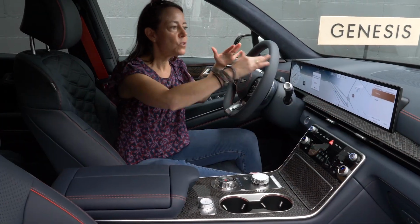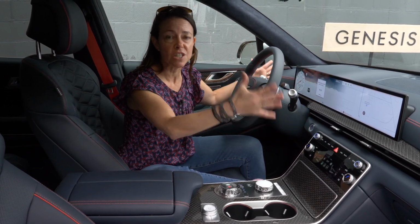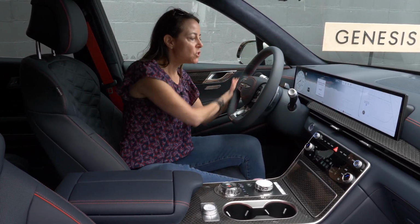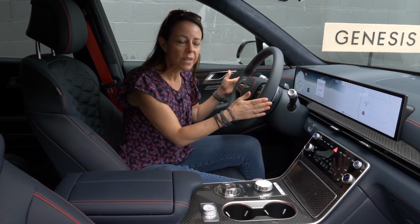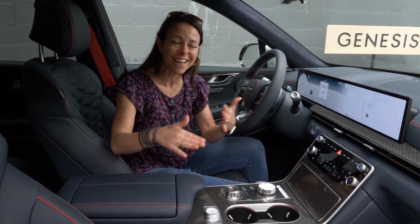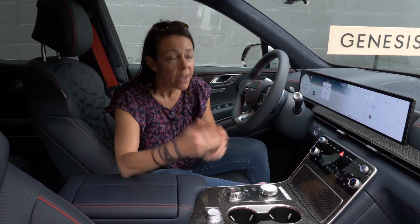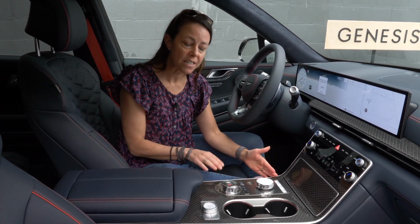On the inside, if you were just looking at this right here, this looks very similar to the GV80 SUV. But where you start looking at the differences is when you get to the steering wheel. This has more of a flat bottom because, again, this vehicle is meant to be a sportier coupe than the SUV.